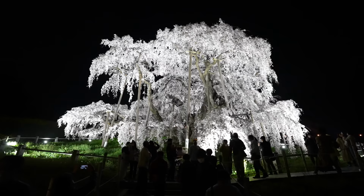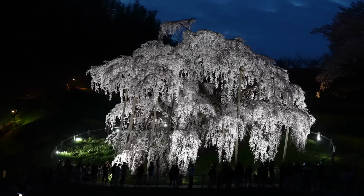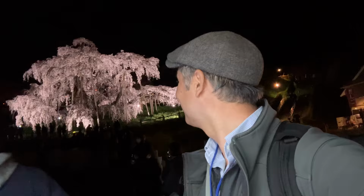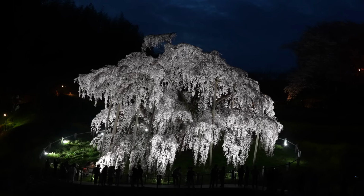I love that they do this 2 weeks out of the year. They light up the tree, give it a lot of respect, creating a festival around just one tree. When it's lit up like this, it looks so different than in the daytime, almost like it has snowed with that dark blue, black sky in the background. Another wonderful spring day in Japan, and what I consider the most beautiful tree in the world.